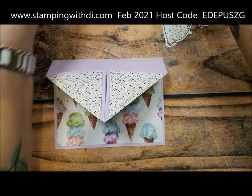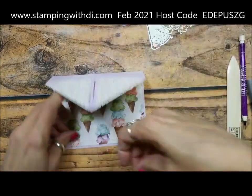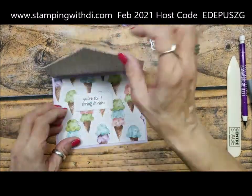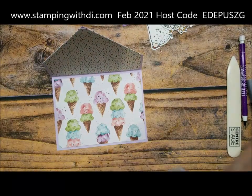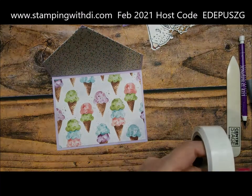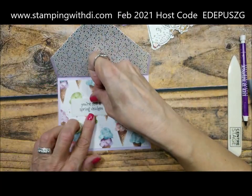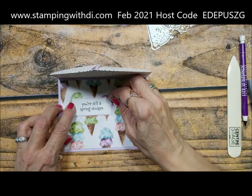So inside our card, let me scoot up a little bit so you can see. We are going to put "You're still a spring chicken." And I'm going to put it off to the side just a little bit. I keep going like this because I want to make sure it gets covered. So let me get my glue dots. I'm just going to put it on with glue dots because it's on the inside. So again, I know I want this to be about there. Good. So that's going to go there.